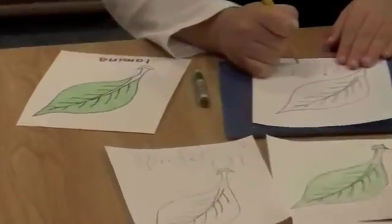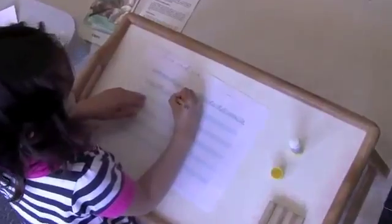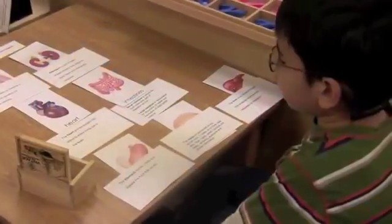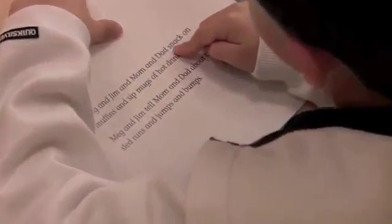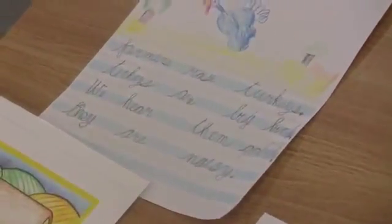Our students also apply their budding reading and writing skills to learn about the world around them. They read and write about a wide range of subjects, from botany to zoology, from geography to anatomy and history. By the time our students complete the 3-year Montessori cycle, most are capable readers. They joyfully write stories, usually in cursive. This is what a great early childhood education can and should do. Listen to them as they read out loud and see for yourself.